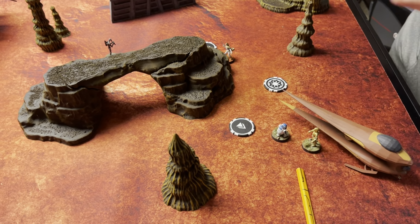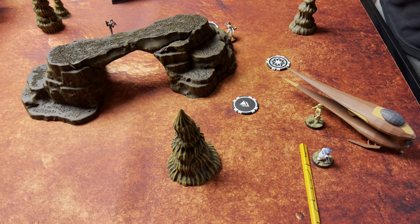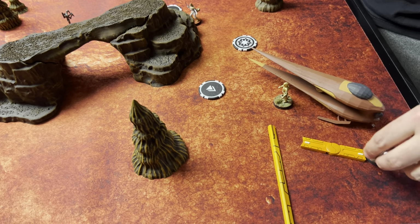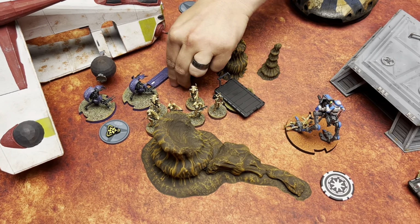Oh, look, it's R2-D2 and C-3PO. Hey, guys, look. They made it. So they'll move here. They'll use their free action to get their secret mission. And then for their second actual action, they're just going to move back here like so. And they're just going to chill back there. All right, we're going to go with the Droidekas here. We'll just go ahead and move.